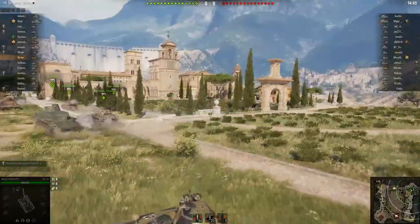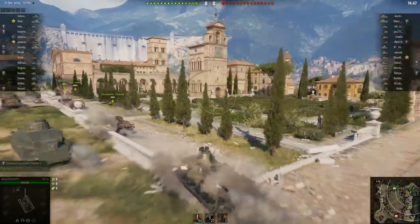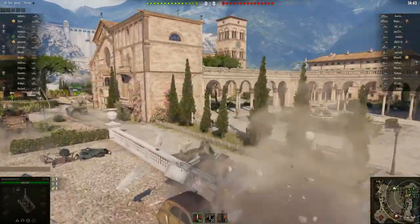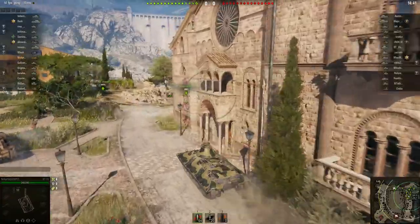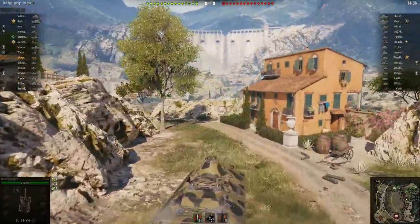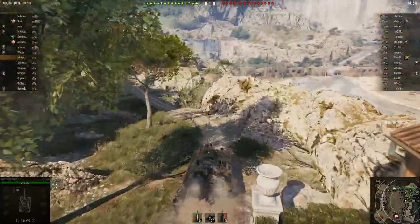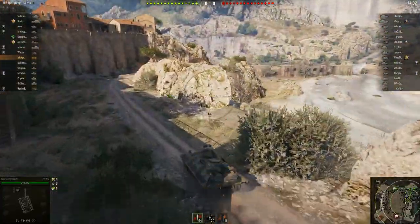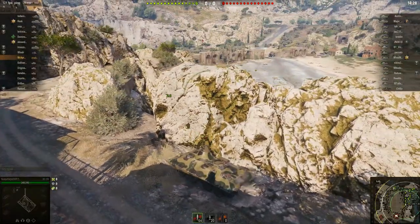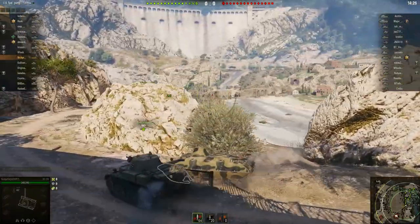Alrighty. What's the name of this province? Actually, I hate getting this map nowadays because they balanced it all the way out to, I think, tier 10, which is just stupid in my opinion. But this is actually supposed to be a tier 2, tier 3 map. So, pretty great. I don't want to overexpose myself and go too far, but I do want to start spotting people as they cross over.